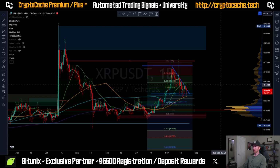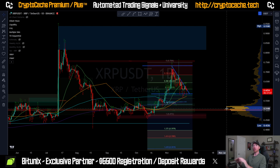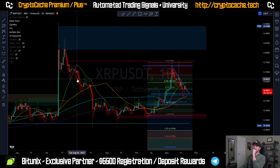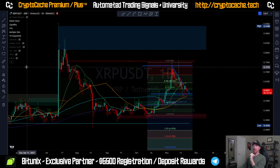If we take a look at the larger time frame too, obviously 50 cents, 51 cents is the largest amount of volume in the larger time frame. Okay, we don't need to worry too much about that being a thing, because that's going to be a support level if we ever come down that low. I don't think that's a possibility though at this point. Okay, again, too early to tell, but likely not.